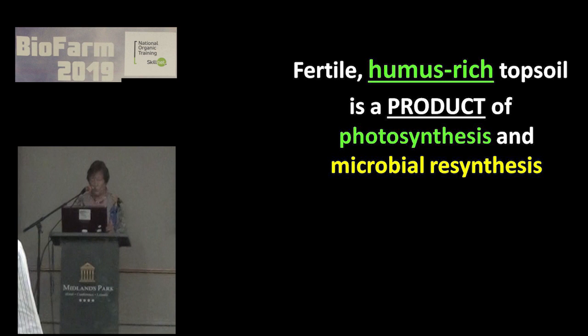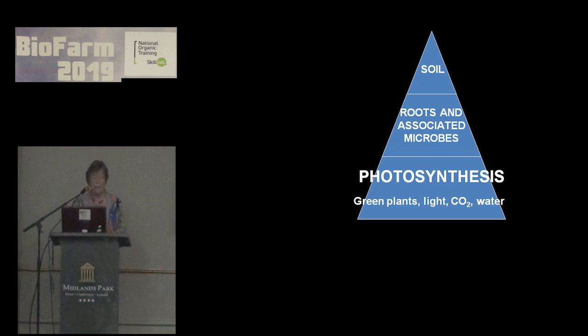So our triangle, in simplistic terms, actually looks like this, with photosynthesis at the base, then we have the roots and their associated microbes, and then soil is really a product of those factors. It's fairly obvious driving around this country and looking at green everywhere that you have a certain amount of photosynthesis all the time. And you may well say, well, photosynthesis is not an important factor here in Ireland. Christine, look around you, look at all the green.